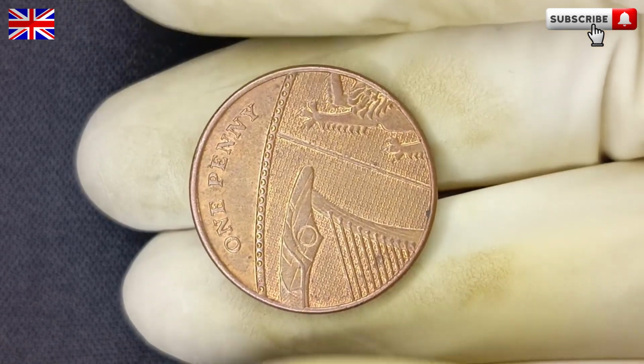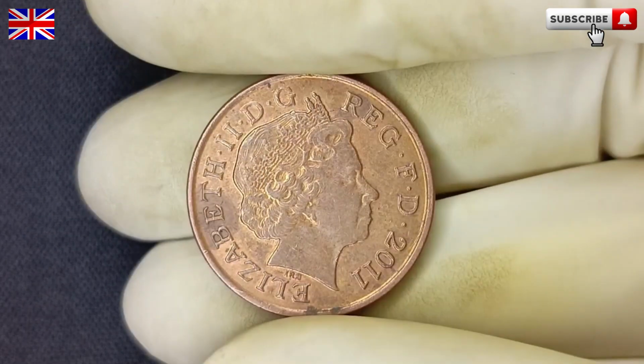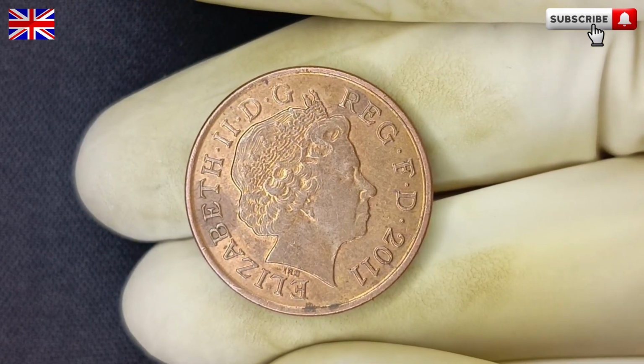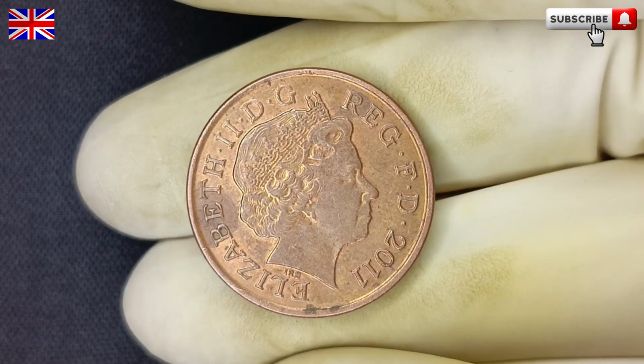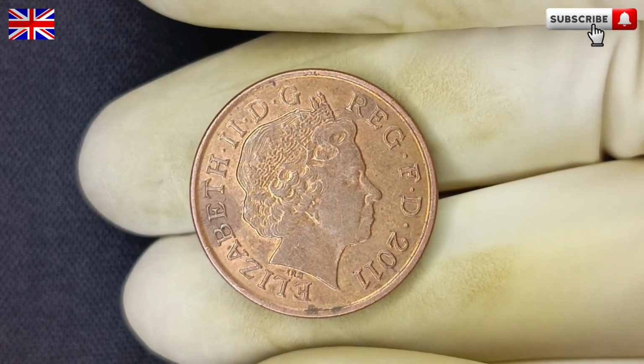And indeed, for the average person, a penny is just pocket change. But for the keen-eyed collector and the seasoned numismatist, this particular year, this particular penny, holds secrets. Among the sea of pennies struck in 2011, only a minute number bore unusual traits, traits not immediately visible unless you knew where to look.